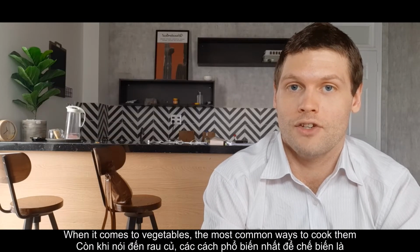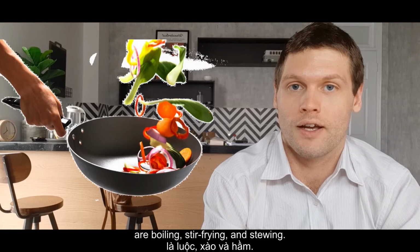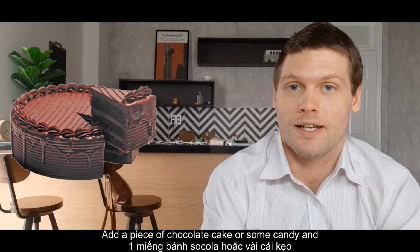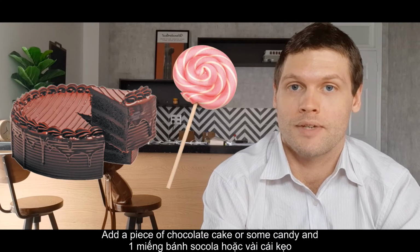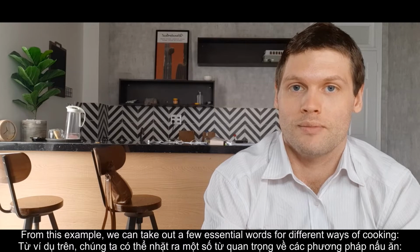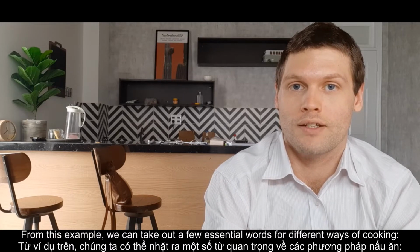When it comes to vegetables, the most common ways to cook them are boiling, stir-frying, and stewing. Add a piece of chocolate cake or some candy, and you have the perfect dessert to end your meal with. From this example, we can take out a few essential words for different ways of cooking.